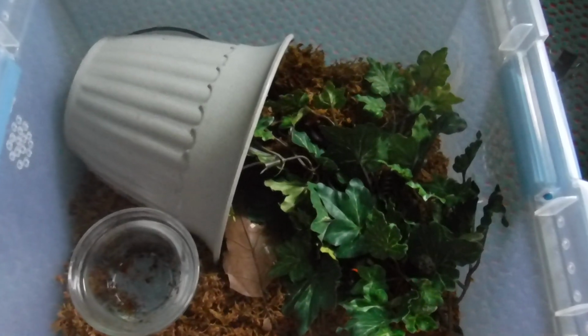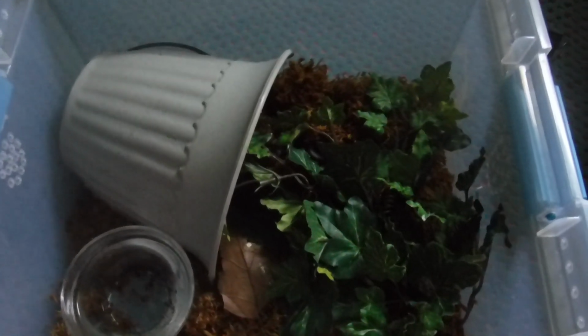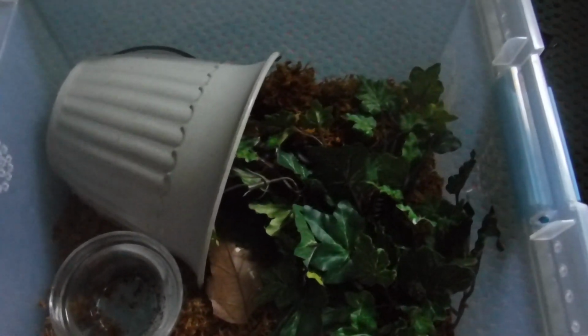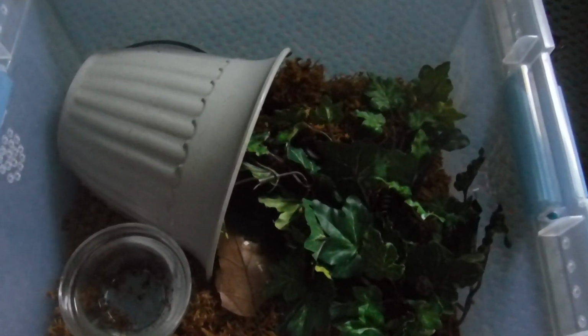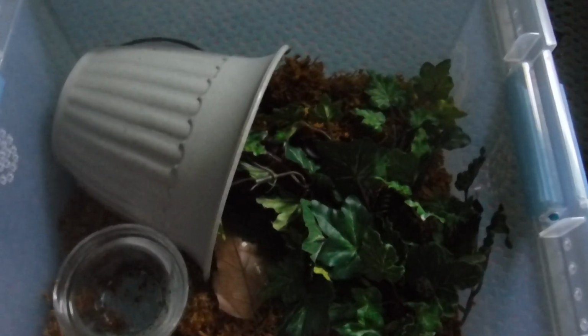And as you can see, she's kind of looking at me, checking out the camera. Oh, there she went. She's a little shy. I spooked her. Sorry. So she's inquisitive. She's definitely inquisitive. Even though she was out earlier today, she's not afraid. She's coming to see what's going on and whether or not I'm bringing her dinner yet, because it's feeding time.